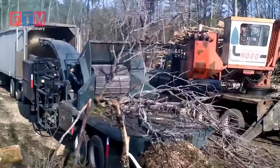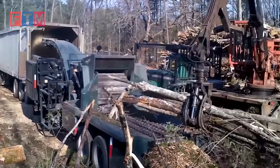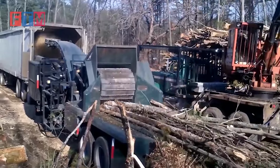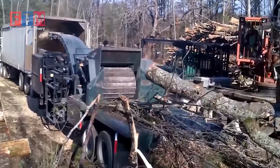This setup is not just efficient, it's a powerhouse. The synergy between the Whole Tree Chipper 440 and the adept grapple operator creates a workflow that is both smooth and highly productive. Such a combination is essential in the demanding world of forestry, where time is money and efficiency is key.